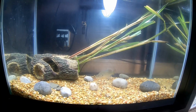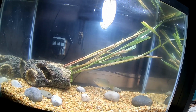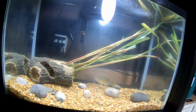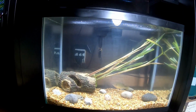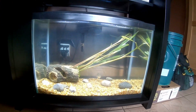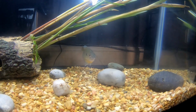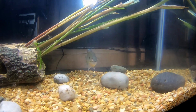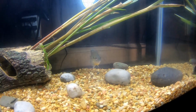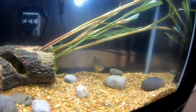He's doing extremely well. I just put a little bit of food pellets in there. He just ate one there. I might put another little pinch in there just so you guys can see. He's doing great. He's gorgeous too. It took me a day or two to get him to start eating, but I actually got him to eat pellets.